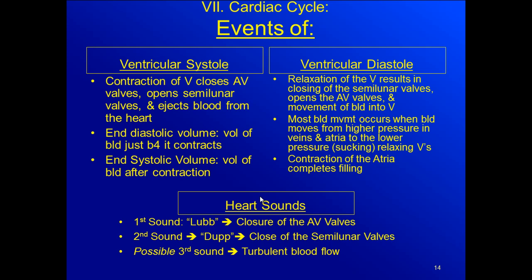The end diastolic volume, so diastole, relaxing. So the end diastolic volume is the volume of blood just before it contracts. How full are my ventricles before they start to squeeze? The end systolic volume is the volume of blood after they contract.